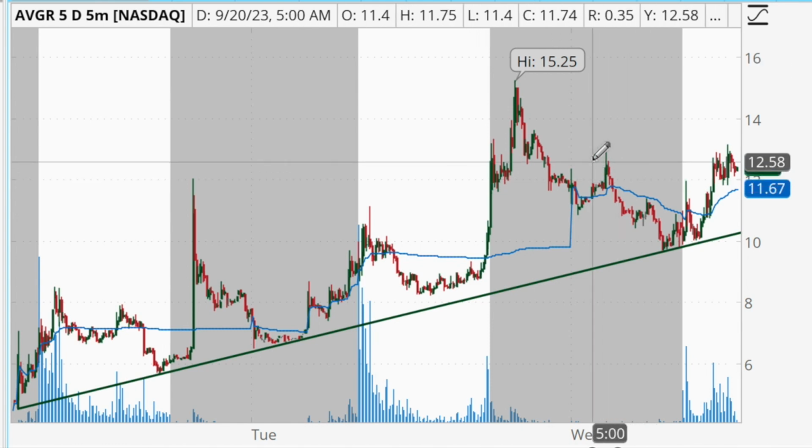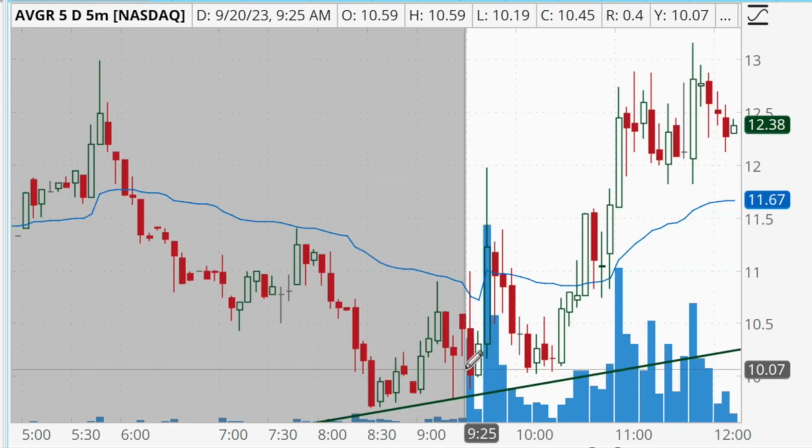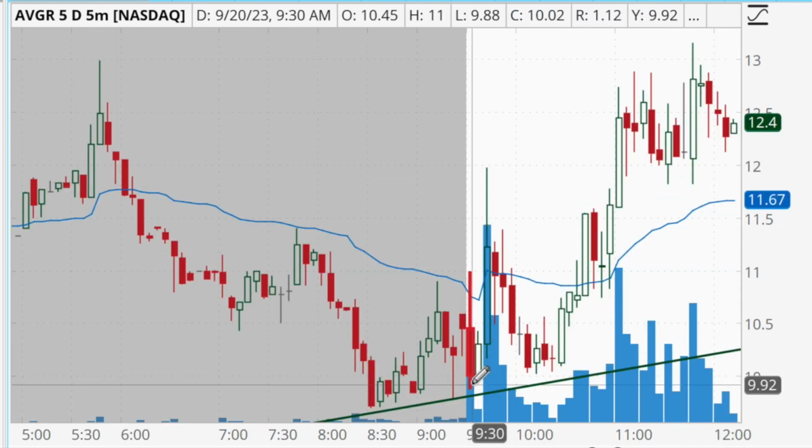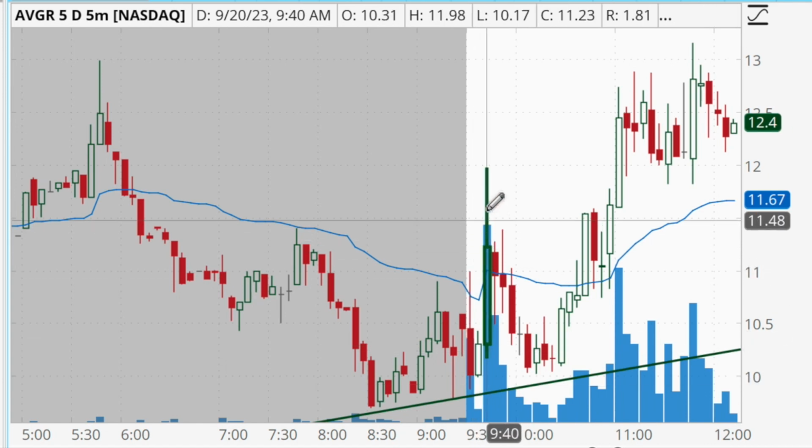Now, with all of that being said, if we zoom into the price action here at the market open, I missed out on this initial spike. It hit a low down here of $9.88, and then we can see it bounce all the way up to nearly $12 just 5-10 minutes later. I did not get into that trade. I was a little bit more focused on watching other stocks at the market open.